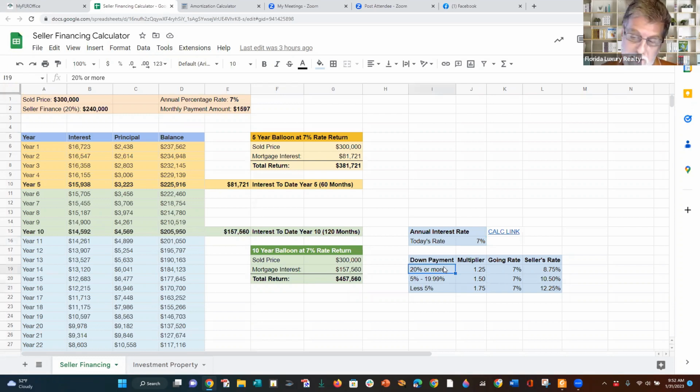Obviously, the more money the buyer puts into the property as a down payment, the safer, or the less risk to the seller, that the buyer is going to default and lose that money. So at 20% or more, I would consider something like a 1.25 multiplier. So if today's rate is 7%, then maybe offer something like an 8.75% interest. If they're only putting 5% to 19.99%, do a 1.5 multiplier.